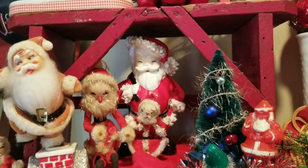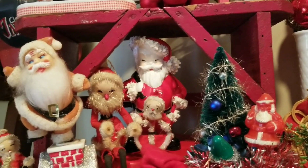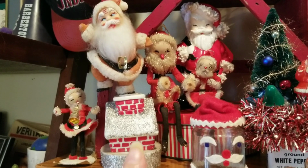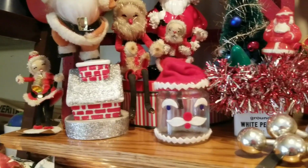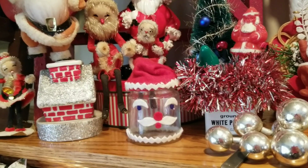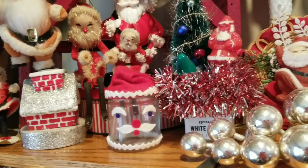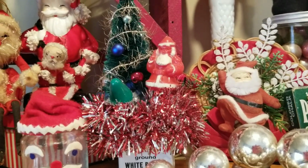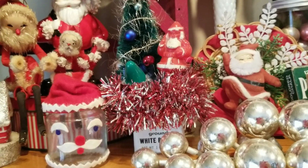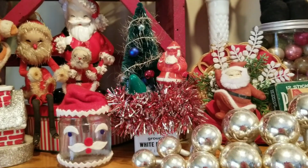Some more Santas. I believe he's a Napco Spaghetti Santa, the one straight back there. The second of the Santas I got from Scott. And then I love these things. This one was like a craft back in the day. Lots of people made them, and I find them every once in a while, and I love them, so I grab them. And then this I bought from Miss Pamela Blanchard here on YouTube. She made that. I love it. This little Santa assemblage.